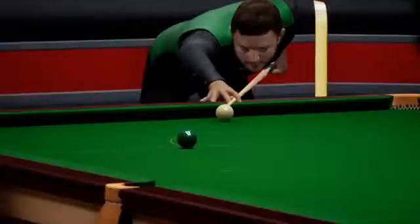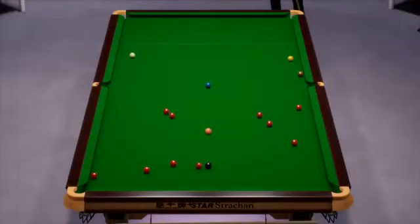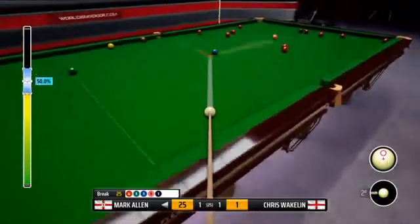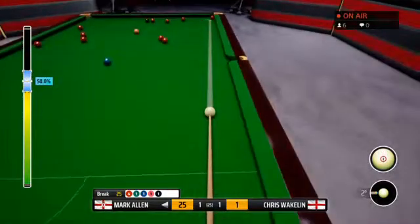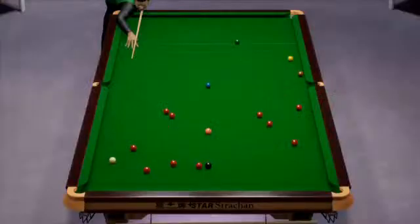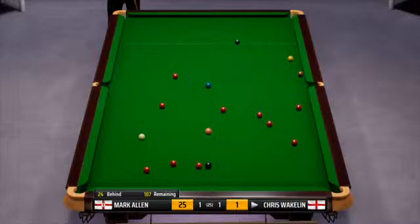Well, it goes. Half a chance here. Fabulous. Absolutely fabulous shot. Yes, he'll be very pleased with that shot. What can he do here? 25. Missed pot. Mark Allen, 25.